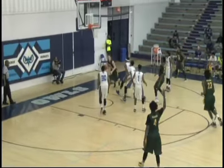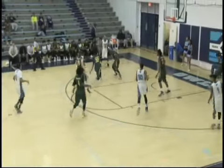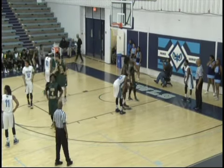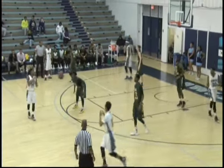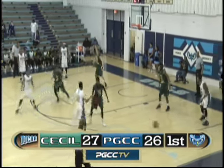7 minutes left in the first. There's a turnover. Biggest lead of this game has been only 5 points so far. Donnell Graham. Checking back in for Cecil is Trevor Pill, number 22. And Patrick Agwu comes back in for Prince George's. Donnell Graham. That was a replay of that shot there by Williams. That was a nice jab step, I'm telling you.